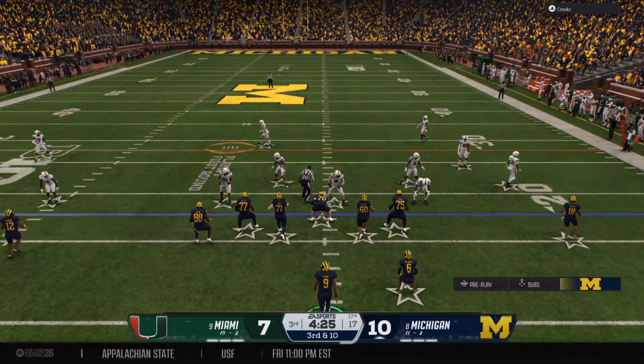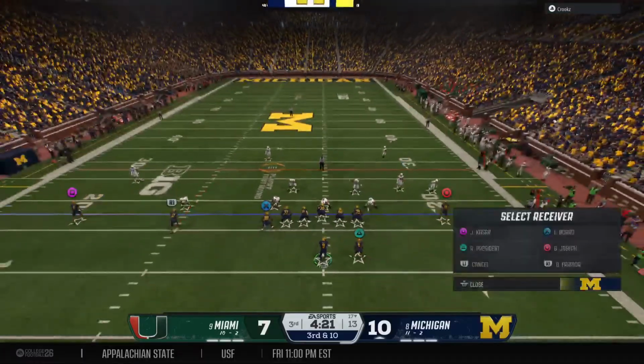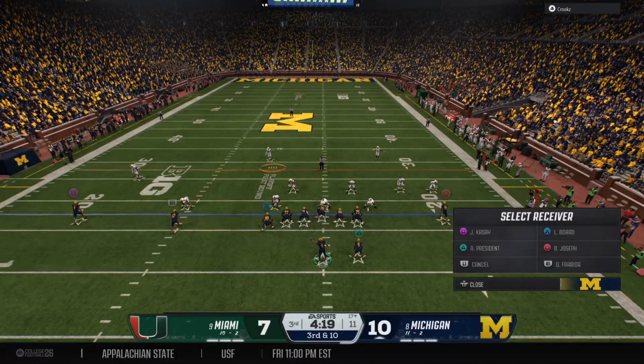Well, a serious challenge for this offense. You don't want to be in 3rd and long inside your own 20. How much of a risk will they take to try to pick up this first down?